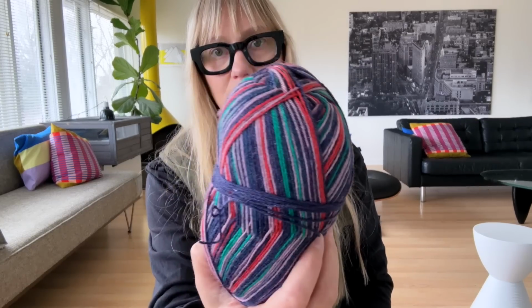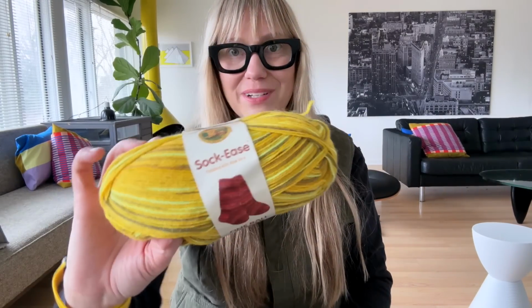This is more of the Lion Brand Sock Ease. Another ball of the Lion Brand Sock Ease. This is an old one. And then I have Active Christmas yarn.